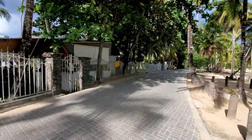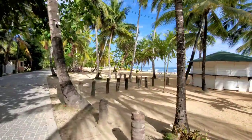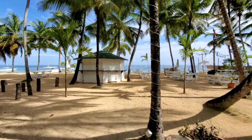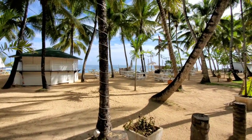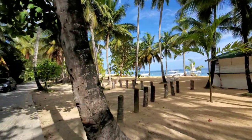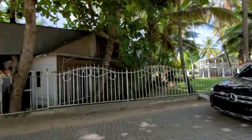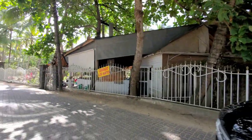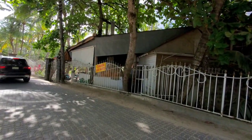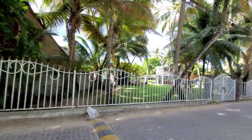Got a nice little tiki bar set up. All that stuff opens up, and you can grab whatever drink you want to grab there. Prices are nice and fair. 100 to 150 pesos for a beer, something like that. There's their oven, their wood fire oven right there. They make those amazing thin crusts. It's a very, very thin crust pizza.